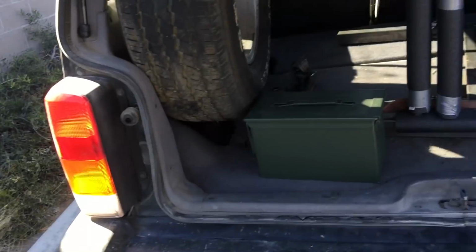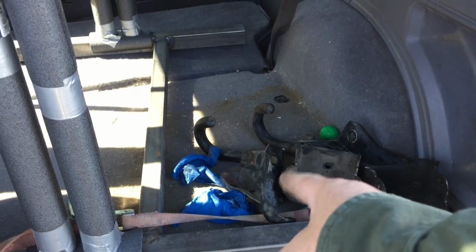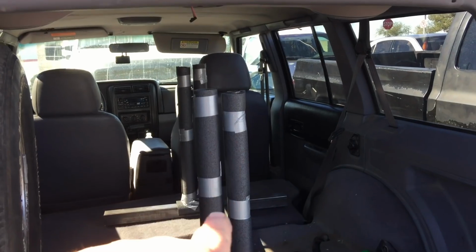Hey, Martin. Hello. Another fun day at pic-a-part. Got my clamshells that I needed, and while we were ripping those out, I found the bumper brackets with tow hooks, and I got a new parking brake for the Jeep. Notice what's not in the back of the Jeep.